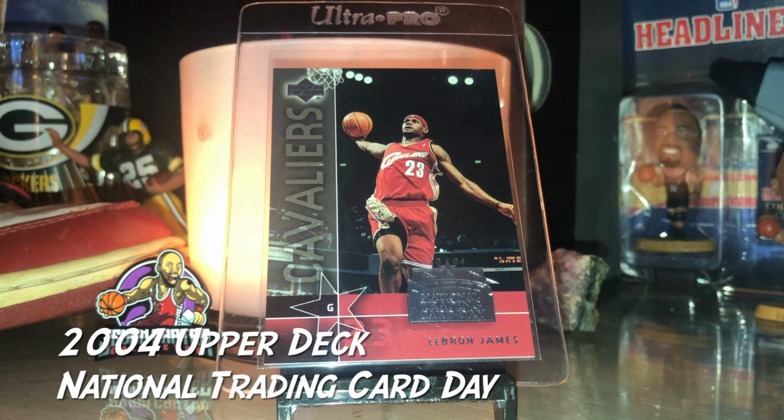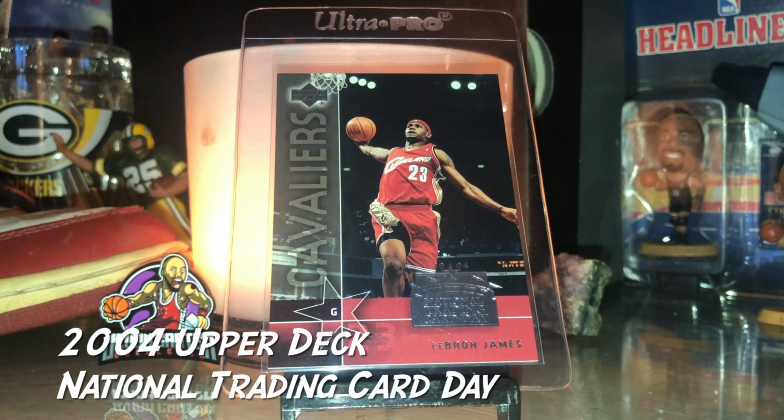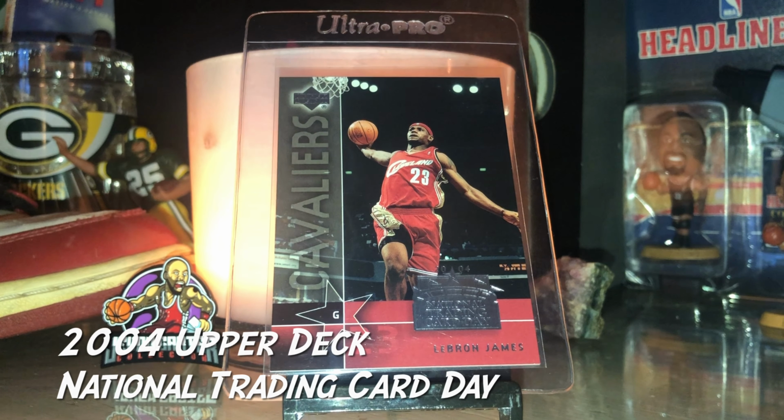So I love that. That's kind of one of those iconic rookie year pictures of LeBron. So it being a kind of rookie card, I thought this would be a good one to go ahead and get slabbed and hold on to for a long time. Hoping for a 9 on this. I don't think it's a 10, but maybe I get surprised by that.